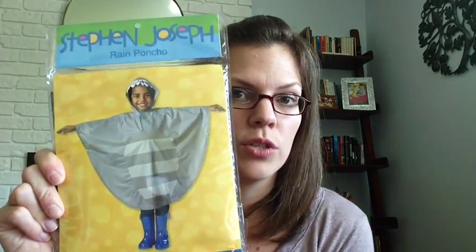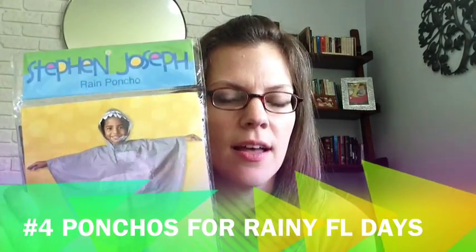And of course, we want to prepare for the rain, so we grabbed some really cute little ponchos. I got these on Amazon. And this one's a shark. Look at the back. Isn't that cute? So we're going to have a couple of ponchos. So far, we've never needed our ponchos. Knock wood, right? But it's always a good idea to have them, and we've got a couple for ourselves too.